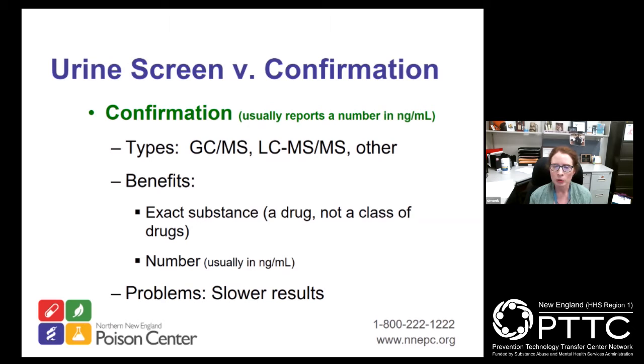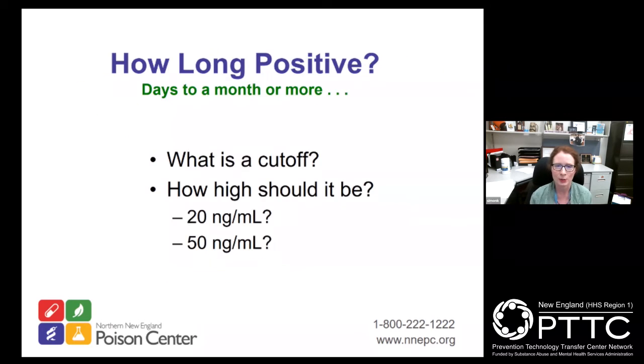In an ideal world, you would get a screen, and if it's positive, you would then take that same urine and get a confirmation to make sure that the screen positive is true. So this is a gold standard. If you're deciding on whether someone goes to prison, jail, loses their kids, or loses their job, or has other interventions that are important, you should always have a confirmation. That way you can be sure. It does take longer, probably 3 to 5 days to get this back.